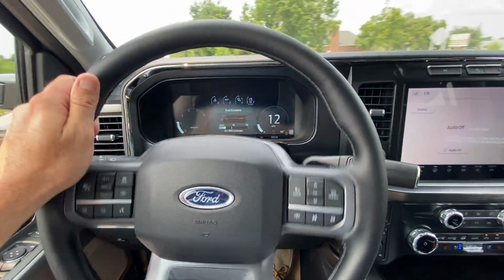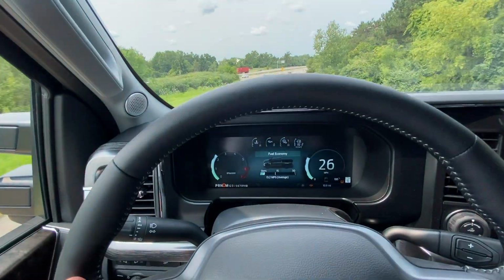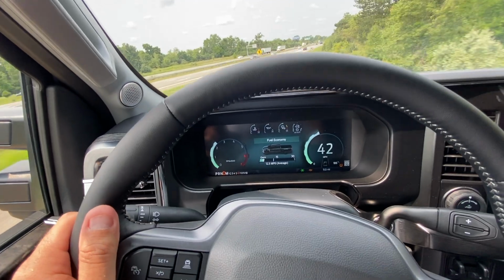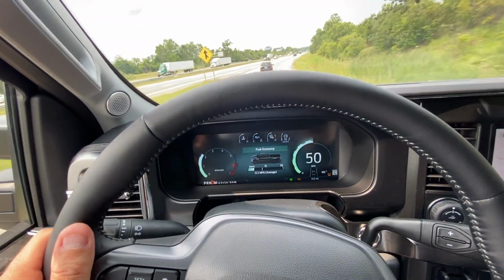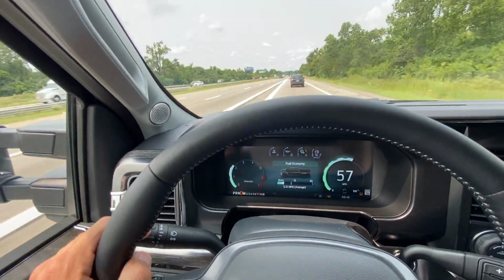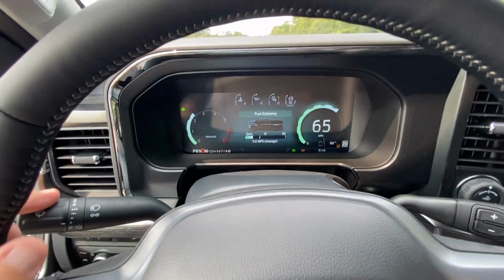All right, let's get a little acceleration getting on the highway here. I'm just barely into the throttle. I've got it on eco mode, so I know that takes a little bit of the performance away. So it feels.